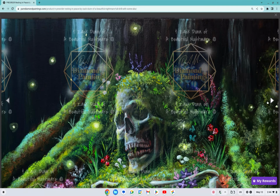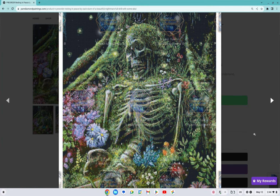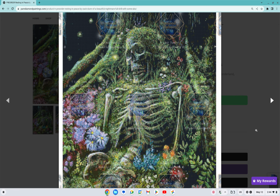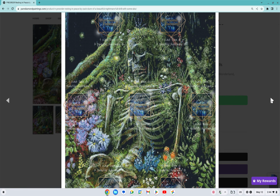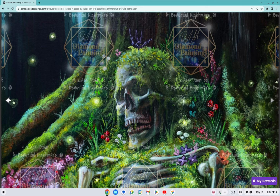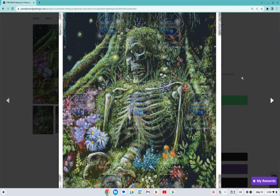Let's go ahead and take a look at the rendering. So I believe we do offer two different sizes. There's going to be a rendering for the smaller size and a larger size. Let me see which is which. That's the smaller size, I believe. Okay, sorry, I believe this is the rendering for the larger 70 by 90 size.